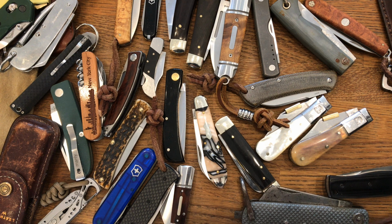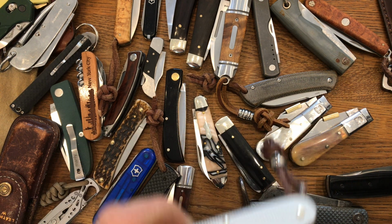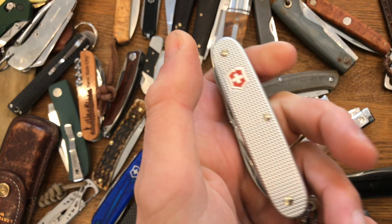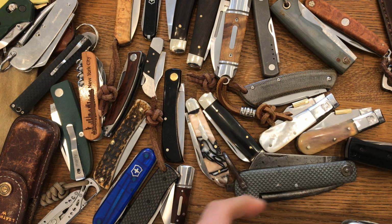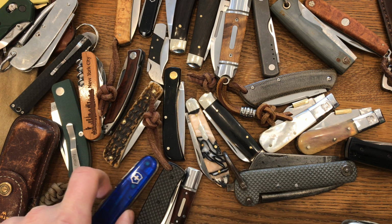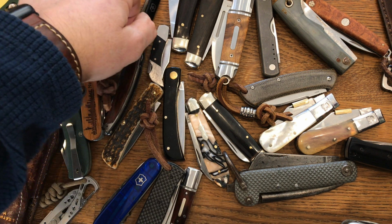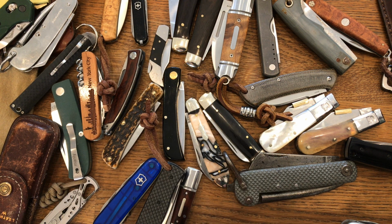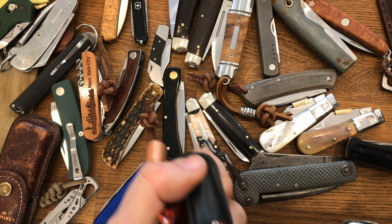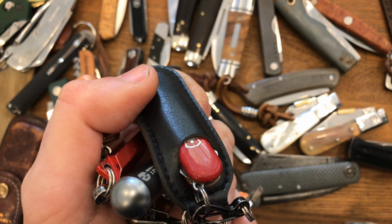Every day I tend to carry a Swiss Army knife in my bag for the extra functionality, and the most important function that I like on these is the scissors. So I've got the Pioneer X with scissors, and I've got the Climber with scissors. I've got a little SD Classic with scissors, and on my keychain, in a little pouch on the side, I have a Jet Setter, which is like a classic SD, but it doesn't have a knife blade, it just has a multi-tool.